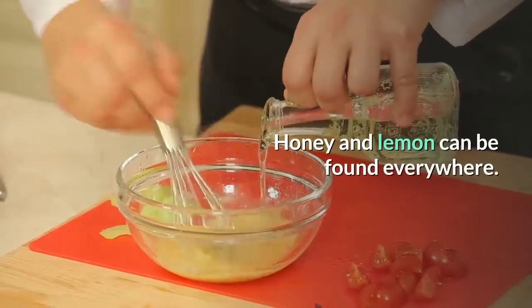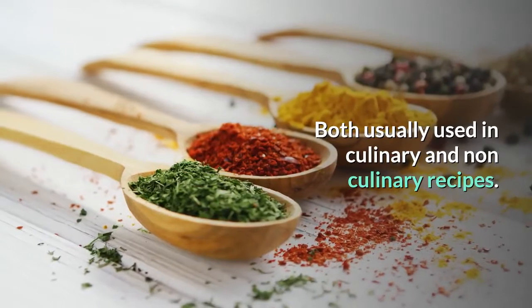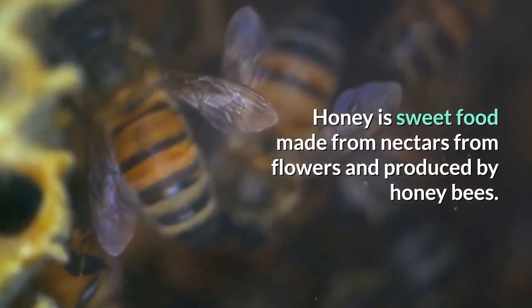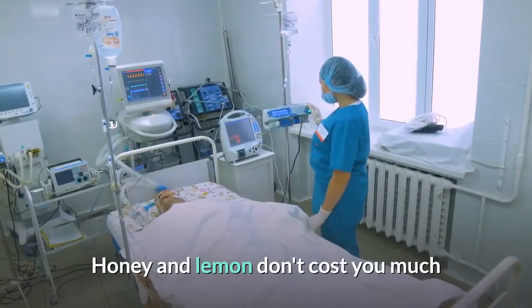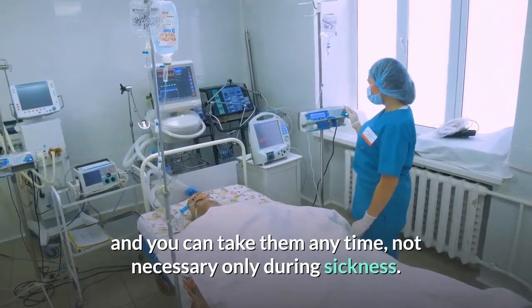Honey and lemon can be found everywhere, both usually used in culinary and non-culinary recipes. Honey is sweet food made from nectars from flowers and produced by honeybees. Lemon, or Citrus limon, is grown from a tree. Honey and lemon don't cost you much and you can take them anytime, not necessarily only during sickness.